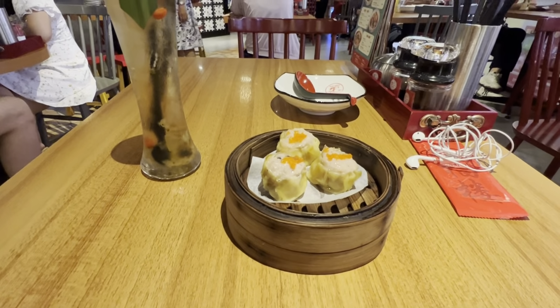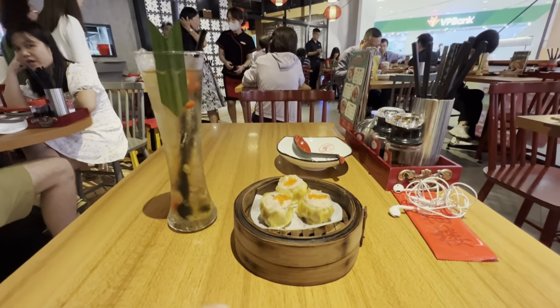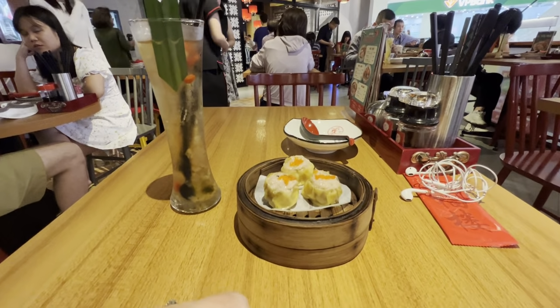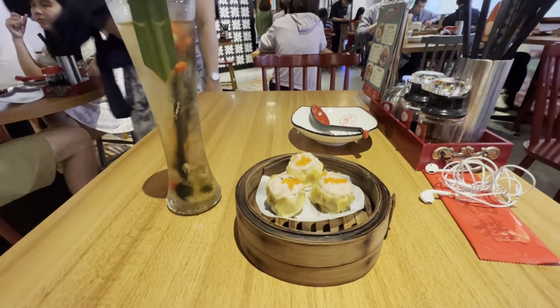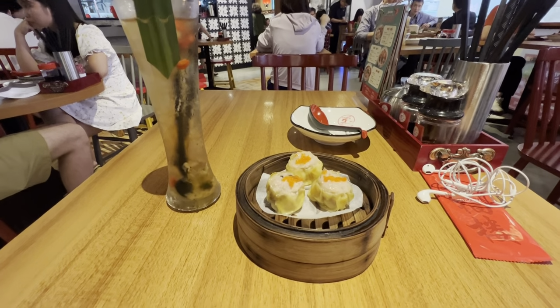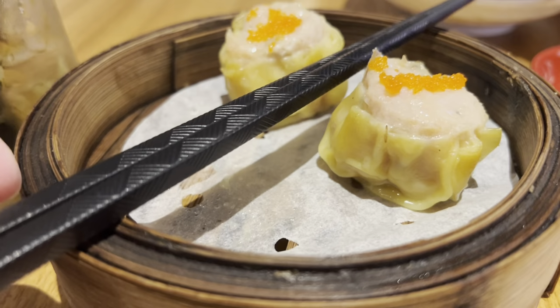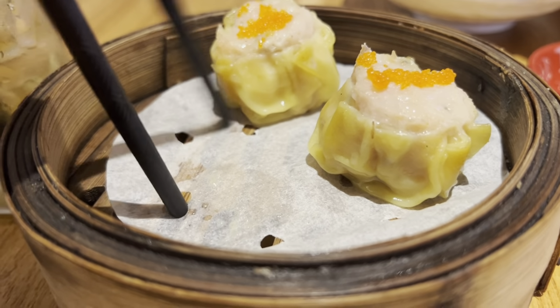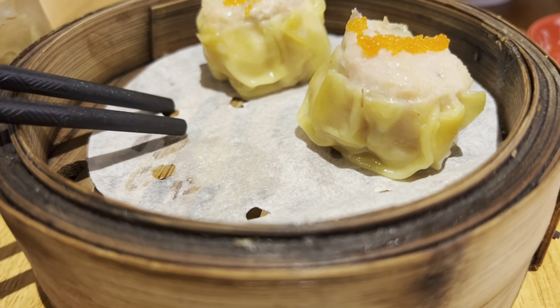Here at this dim sum restaurant at the Intercontinental, and I ordered 4 different items from the dim sum menu, just with 3 pieces each. So looking forward to trying this first item. So this item is definitely the pork and seafood dumpling. Definitely a strong pork flavor with that.